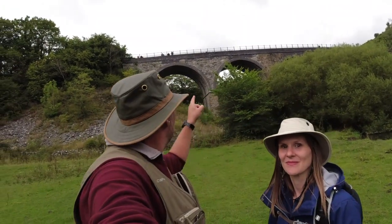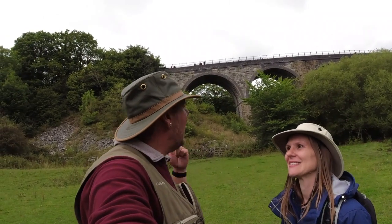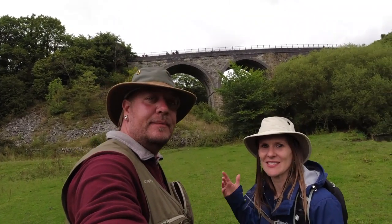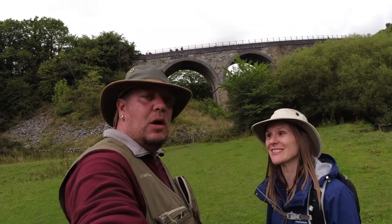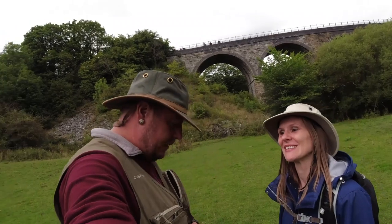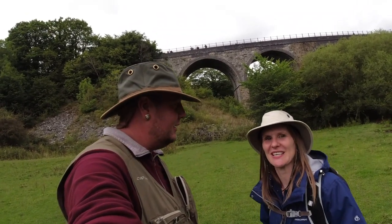As you can see, a magnificent sight is in the background. This is a viaduct along the Monsal Trail at Monsal Head, and this is the famous Monsal Head Viaduct, which if you've ever been around this area, then you'll certainly know. We couldn't finish the video, because you'll notice we're in different clothes today, because it absolutely hammered down with rain yesterday. It might be the day after now.